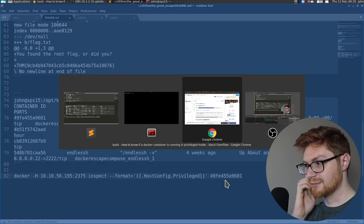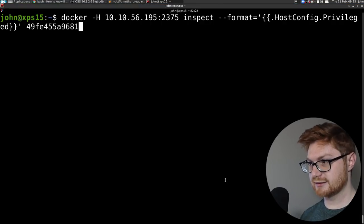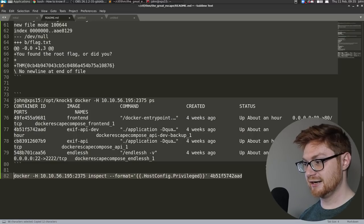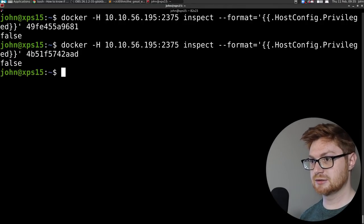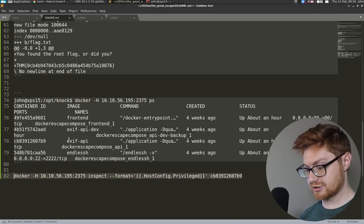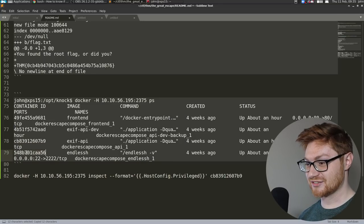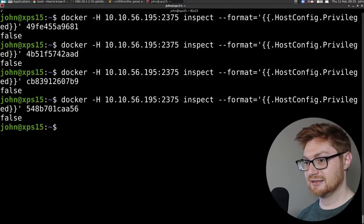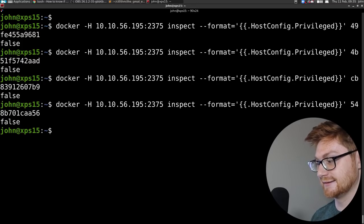So I'm assuming that front end is not going to be privileged, right? Is the dev API going to be privileged? Are any of these going to be privileged? Endless SSH, I don't have a whole lot of hope for you, my friend. Nope. Okie dokie.